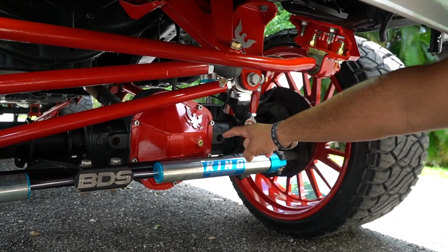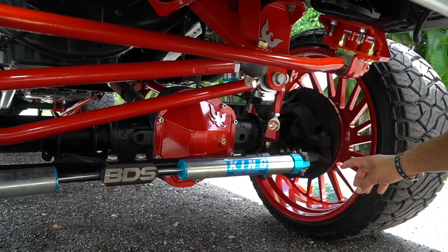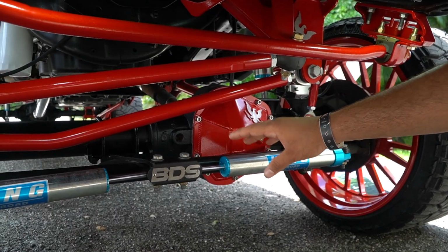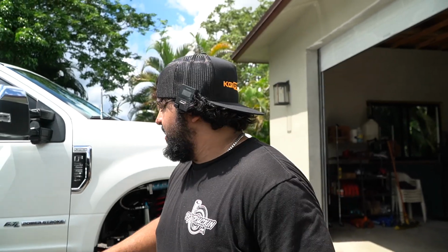But the biggest thing is these PMF diff covers you saw earlier have the gray powder coat. A lot of the accents on this truck are powder coated gray to look kind of silver. BDS steering stabilizer kit, and now we got a set of King steering stabilizers. Overall, this is more our style build, a little street truck setup. 26s and 35s on a 6-inch lift, all powder coated, definitely way up our alley.